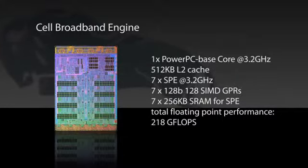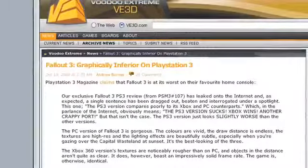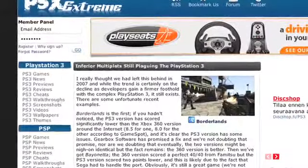And unfortunately, it shows. But in any case, it's no secret that because of the Xenon processor, the Xbox 360 is the main development platform for most games because it's that much easier to develop for. Having owned the PS3 from the very beginning, I've experienced enough bad ports to last me a lifetime. But there's absolutely no doubt that the Cell processor packs a serious punch.